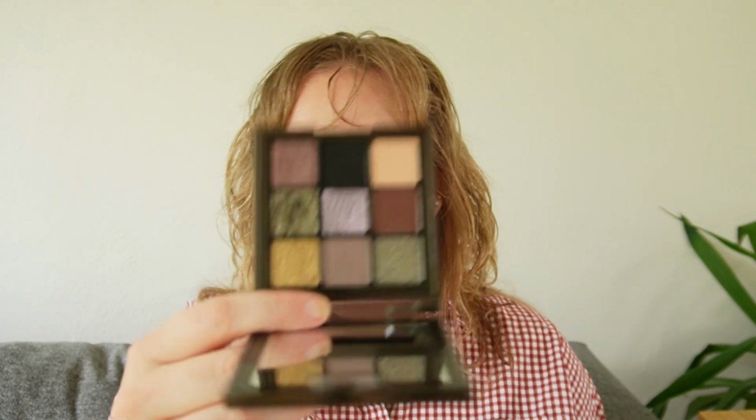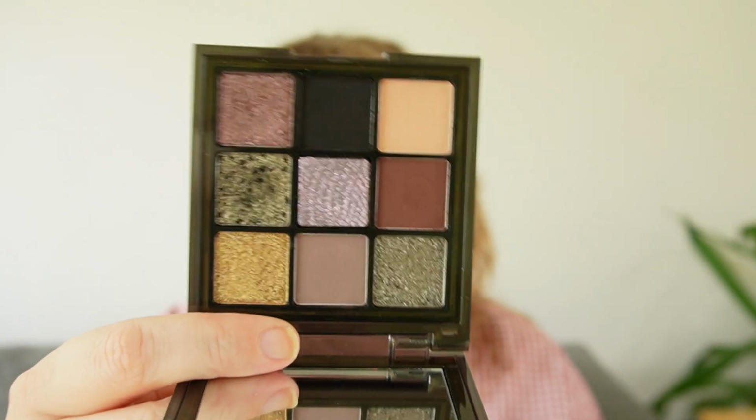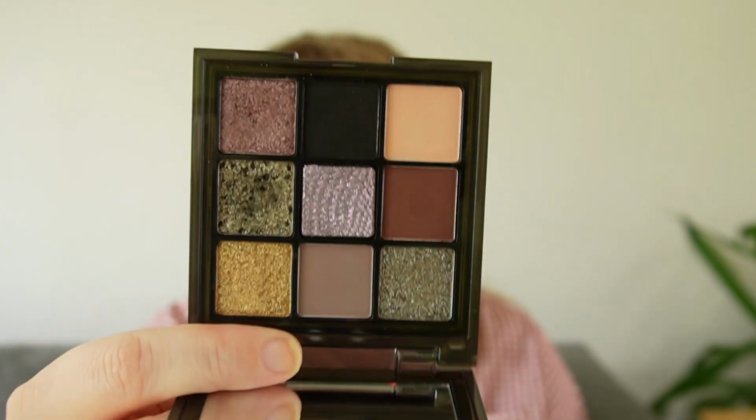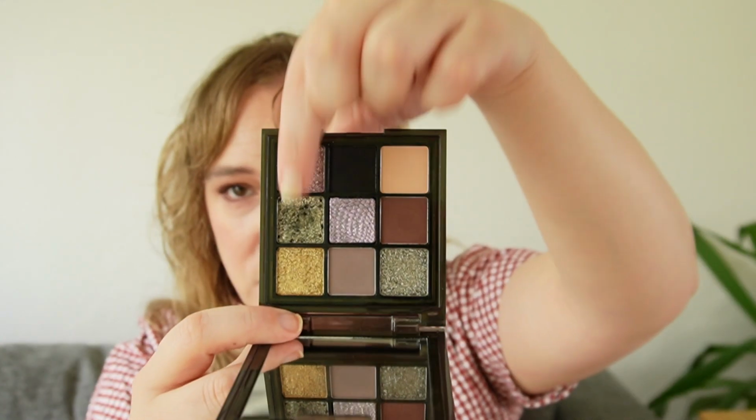First up, we have the Wild Jaguar. I don't think I'll be able to put these together into the frame though, but here's what that looks like. And there are shades in here I enjoy, but I don't like the entire palette. Again, much more of a companion palette for me. The shade I think that is the most special are the 2 shimmers that are here.